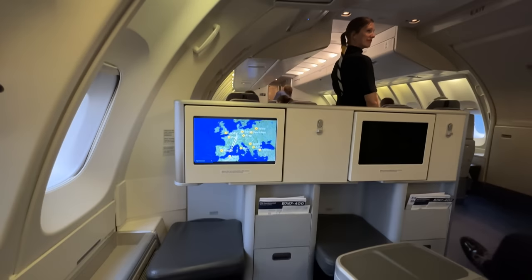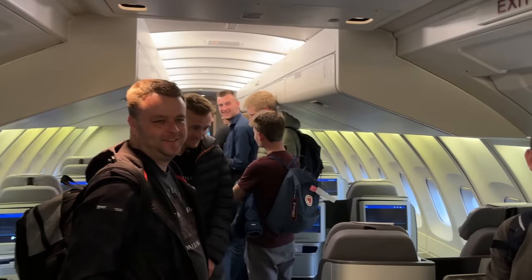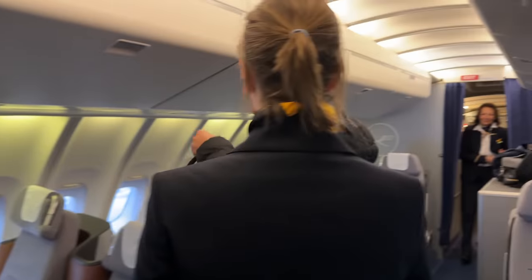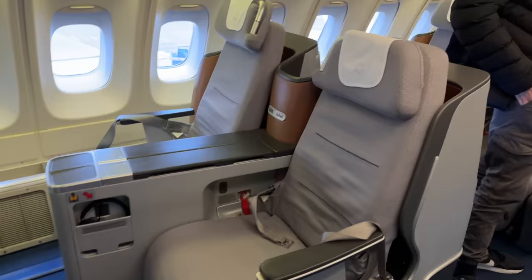And at the end, the queue to visit the flight deck got so long that the crew started getting a little stressed about the turnaround. So, everybody who's here now has to go to Shanghai later? Nicht nein, Shanghai. Everyone was very pleased that there was so much interest in the plane, though. And the first officer hinted that Lufthansa may be keeping these flying for even longer than expected.